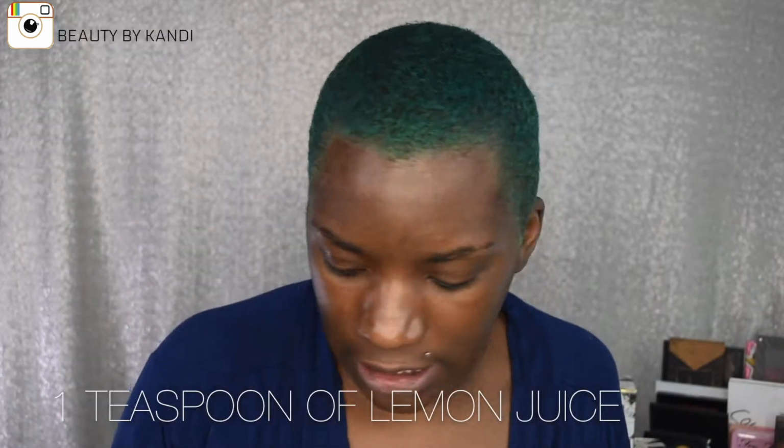Now the next step we need is the lemon, and the lemon juice we're going to just have 1 teaspoon. So we're going to mix that together, and then what you would need to do is apply the mixture, put it on the affected area, let it sit there for 10 minutes, and then rinse it off with cold water. Voila! You got a solution for your under eye circles.